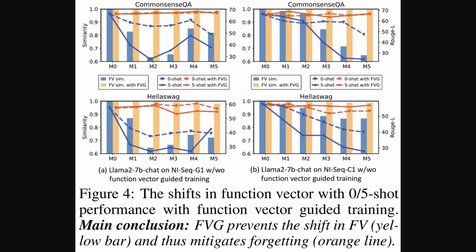So, if function vector interventions can help, what about a more proactive training approach? Well, these charts demonstrate the effectiveness of a new method called function vector guided training, or FVG training. This approach adds special mathematical adjustments, known as regularization terms, to the learning process. These adjustments aim to keep the function vectors consistent and ensure the model's internal task understanding, guided by these function vectors, doesn't drift. Looking at tasks like Common Sense QA and HelloSwag, the yellow bars, showing function vector similarity with FVG training, are consistently higher. And as a result, the orange lines, which track task performance, also stay much more stable and higher, indicating that this FVG training really helps mitigate that forgetting.